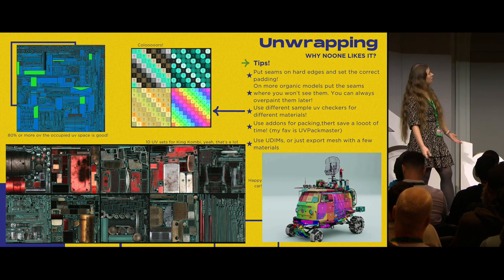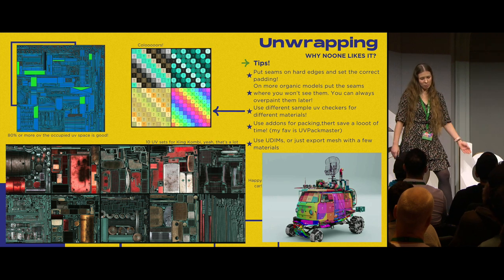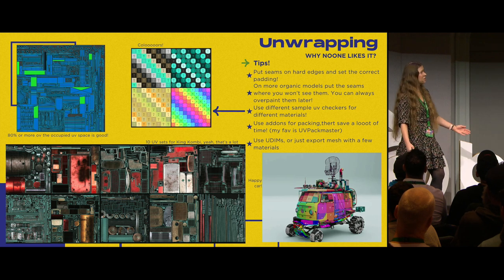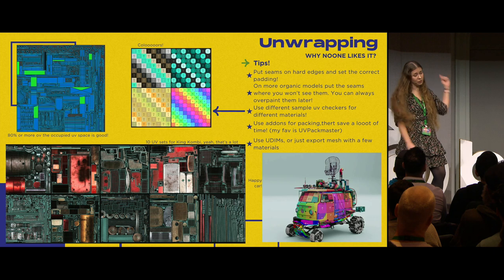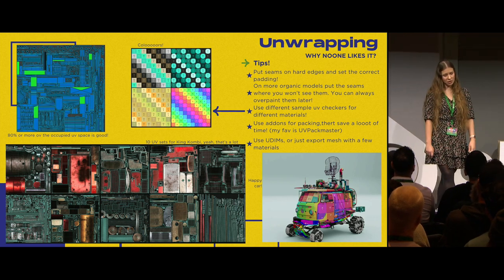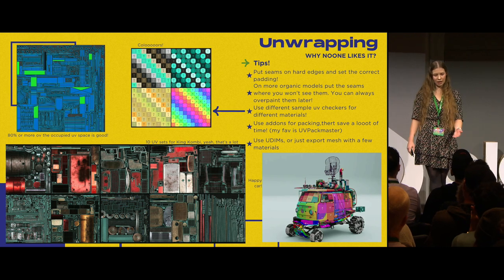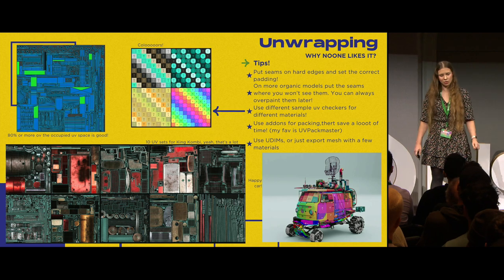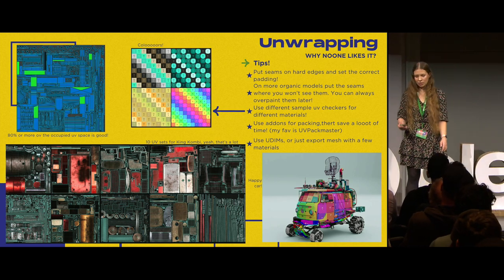Fun fact, my friends are actually calling me a UV queen because I just love unwrapping, and that's super crazy. But I'm using, obviously, some add-ons to help me, Zen UV and UV Packmaster, to pack all of these UVs, because it wouldn't be possible by hand. That's just too much. And you can see for this little guy, I have 10 sets of textures. It was actually 11, but I didn't include this one because it didn't fit the image.